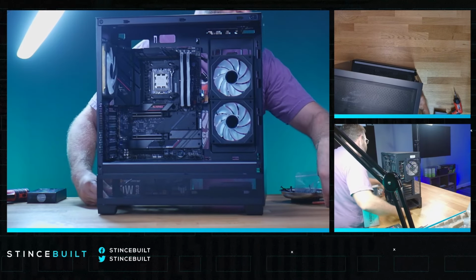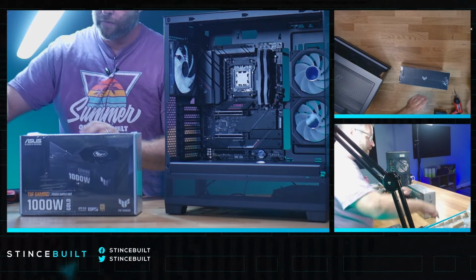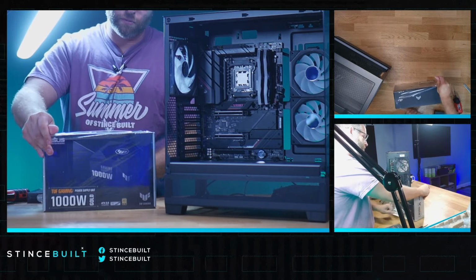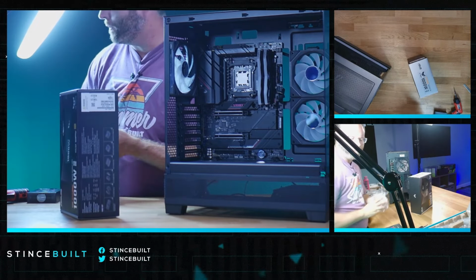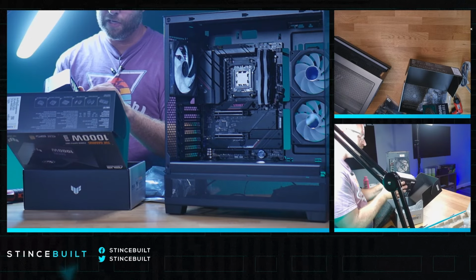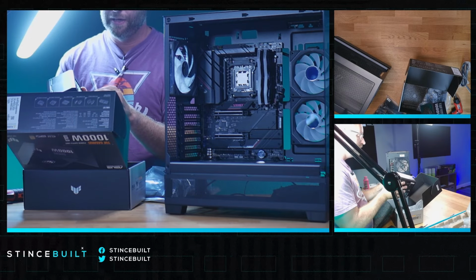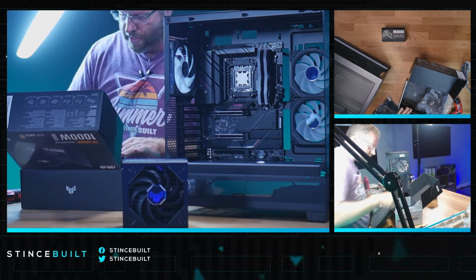We have the 1000G today. Beautiful black braided cables that come with this power supply standard. Try to keep these in stock here at Stinsville. It's a really high-end power supply coming out of Asus in the TUF line. Honestly, it's an absolutely phenomenal power supply for the price. Great thing about the 1000 watt is you have plenty of power down the line in case you ever want to upgrade the graphics card, but obviously with the 7800X3D, you get the 4080 Super. This thing is absolutely juiced, ready to go. There's that power supply there.